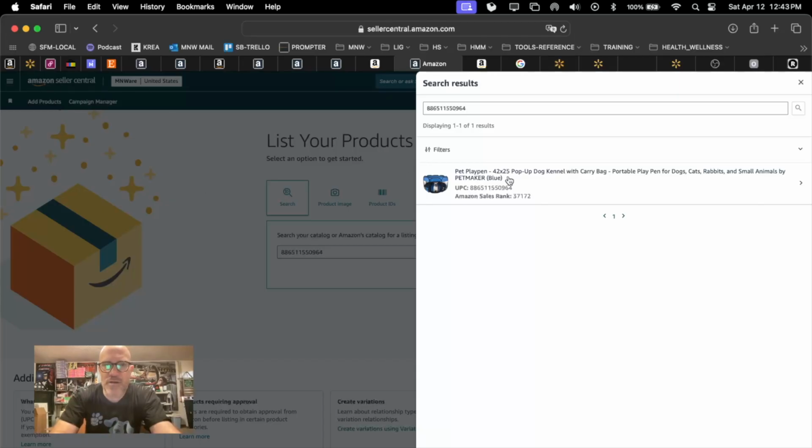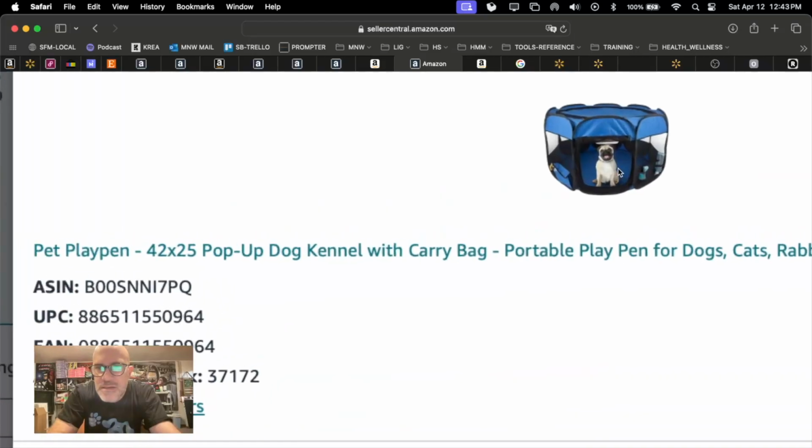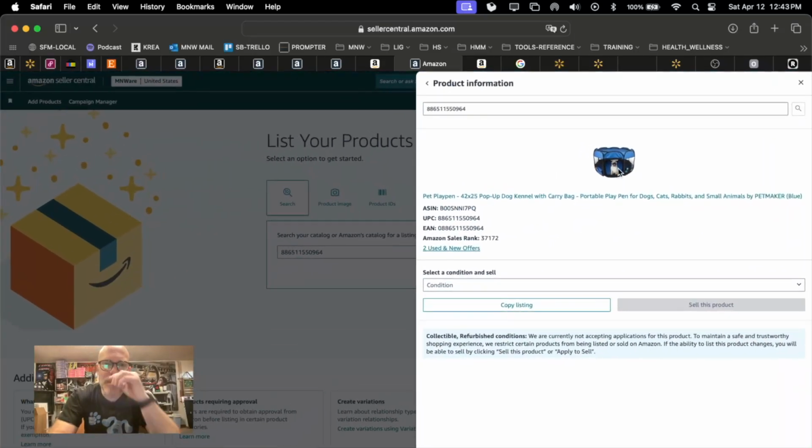I went to add products. It comes up here. This is the actual portable playpen for dogs. It says dogs, cats, and rabbits. I don't think there's a top on it. I don't know if you could keep cats in there. Oh, maybe there is. Oh, it looks like there is. But yeah, I was going to say cats would destroy this thing. Anyway, there's two other sellers selling it right now.